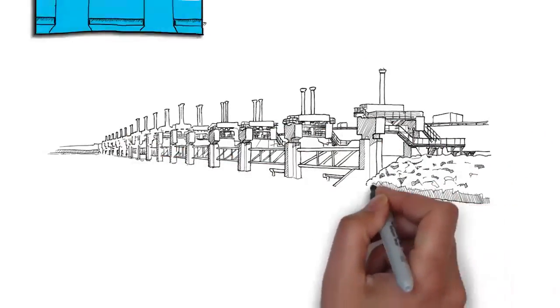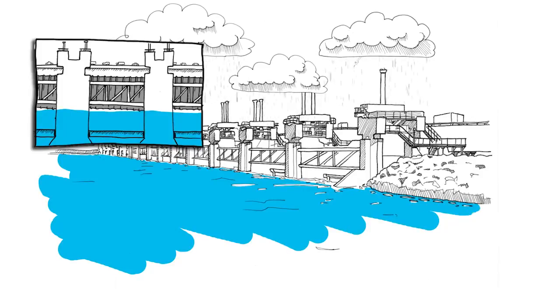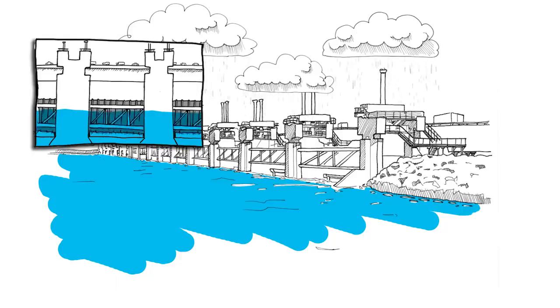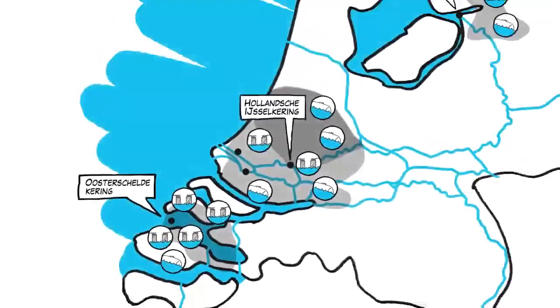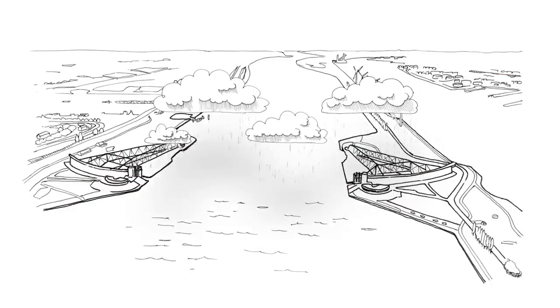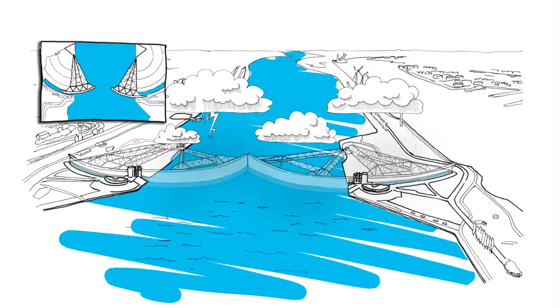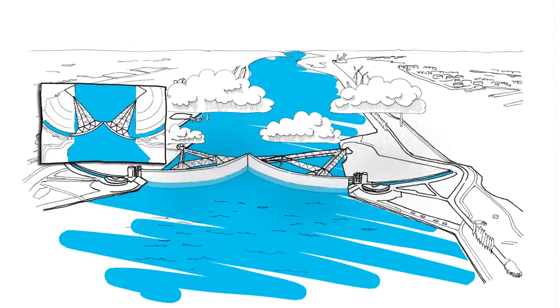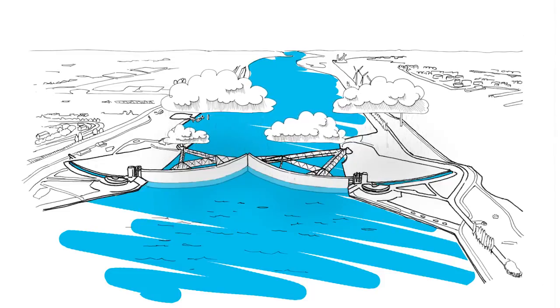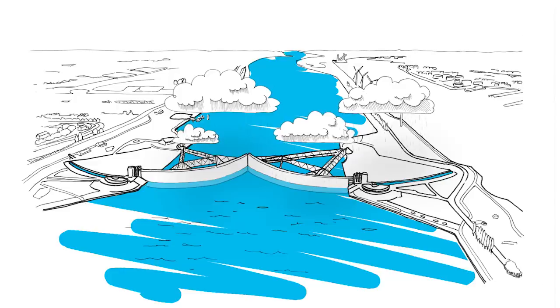The Eastern Scheldt barrier, for example, has sluices which, at the push of a button, can be closed to protect against high water. The Maasland barrier has dry docks that can be filled with water in the event of a storm. This causes the barrier's 2 hollow doors to float, allowing them to rotate closed across the Nieuwe Waterweg canal. When the doors meet, they fill with water and sink to the bottom.